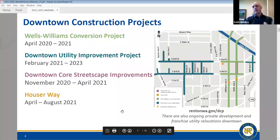So there's different colors here, but the first light green there is the Wells and Williams project, which basically started with taking Wells and Williams and changing them from one-way to two-way traffic, which necessitated rebuilding the four intersections at 2nd and 3rd and Wells and Williams so that we had traffic signals going in all four directions for anticipating a future conversion of 2nd and 3rd.